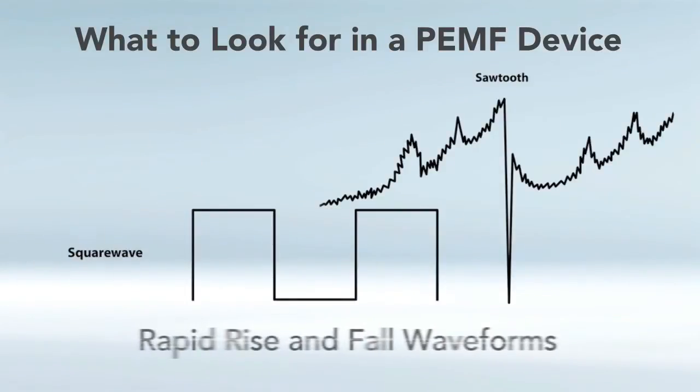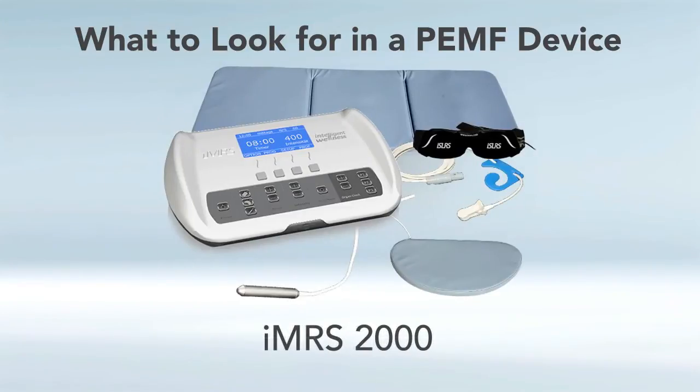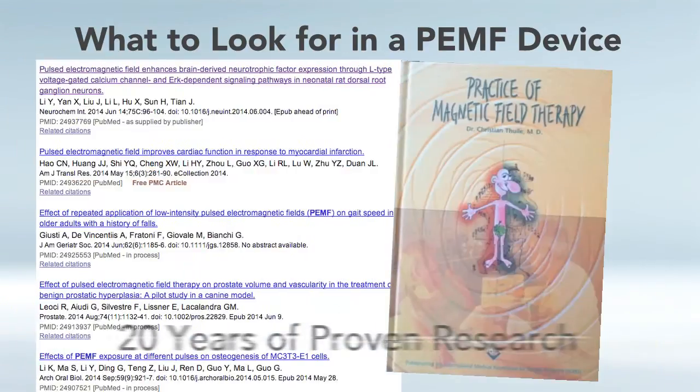And the final thing is a rapid rise and fall waveform, which NASA found to be the most effective waveform for healing and regeneration. Currently, I personally use and recommend the IMRS 2000 mainly because it is in harmony with the body and what nature gives us. The IMRS and the previous generation MRS 2000 have nearly 20 years of clinical research in Germany and abroad, and these pain protocols I'm going to share with you are from proven research in clinical settings from over 200,000 patients and hundreds of doctors. So these protocols are really based on results.